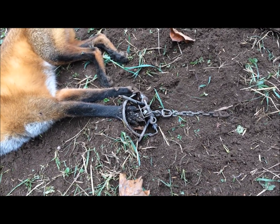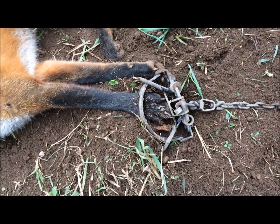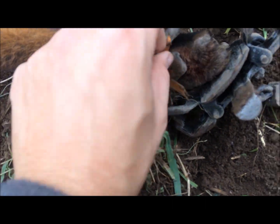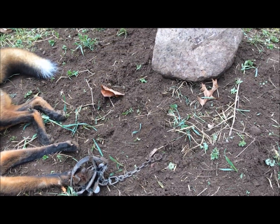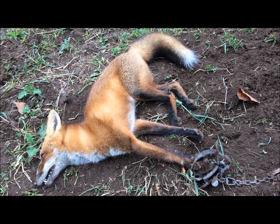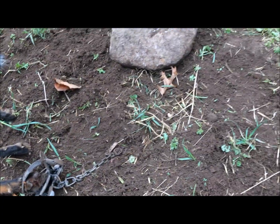This is just a regular 450 offset, but the reason I like 550 so much, they come ready to use out of the box, and it seems like every catch I have, it's so much foot in the trap. Like this guy, he is well over the pad there, and that's just a really good catch. He's not going anywhere, especially out of these cast jaws. So I'm gonna remake this. This guy's beautiful. I'm gonna take my time skinning him. He's not the biggest, he's probably a yearling, but he's got real nice black on the legs and tail. So, alright guys, I'll remake this.